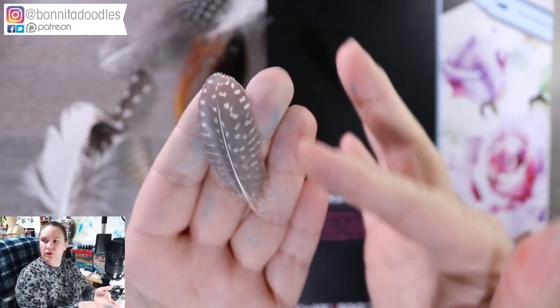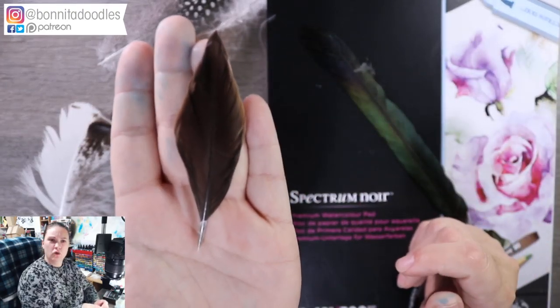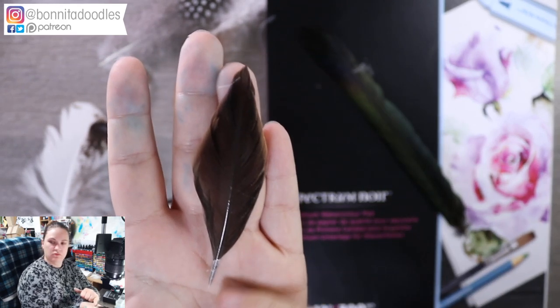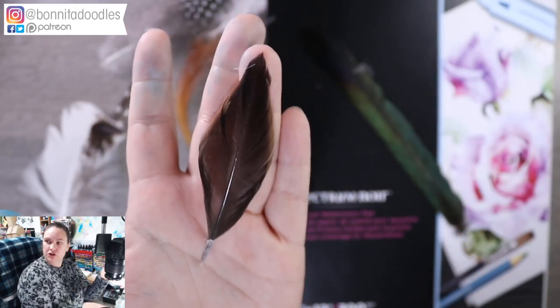So you have got more of your classic feather shape, but then you've got ones like this, which is a gorgeous shape. Again, I think this was a duck one, and whatever this covering is, it's really solid on this. This would have made a perfect quill. But again, it's a good example for a shape and a colour.